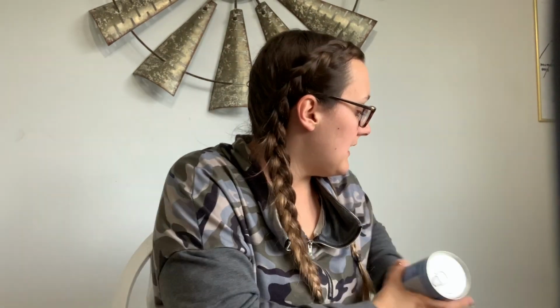I also use this in chili. I use petite diced tomatoes in my chili and in my bolognese sauce. I like to keep beans on hand. My favorites are pinto and dark red kidney beans. I use this in my chili, and all these canned goods so far are 0, along with chicken is 0.